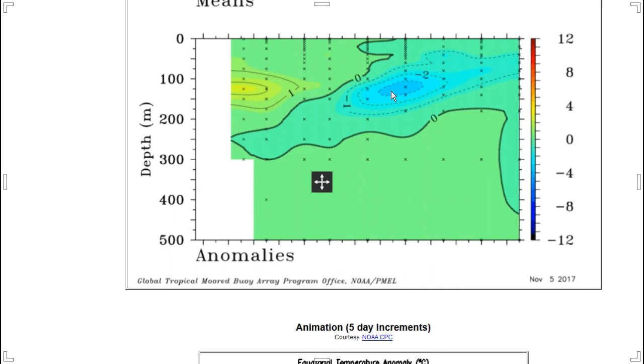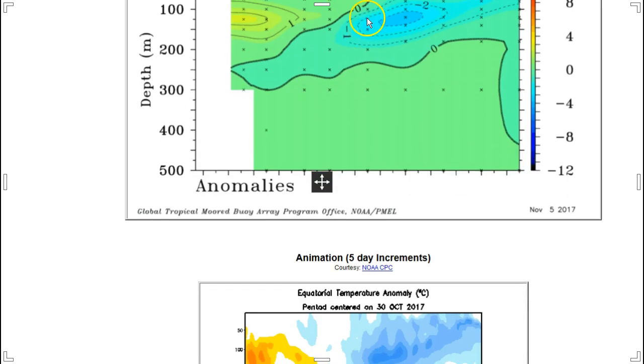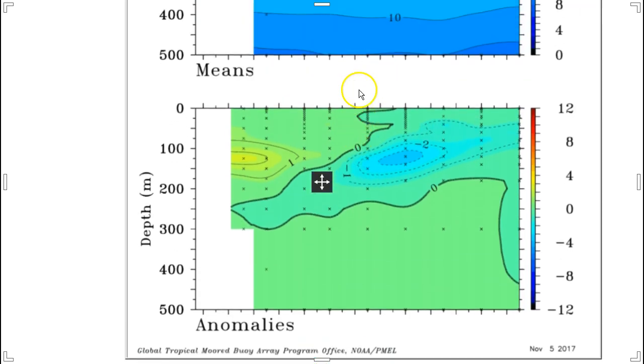Looking at anomalies, differences from normal for this time of year, we see cool water at depth, likely upwelling to the surface. The 0 degree line difference between cooler waters and warmer waters is at about 160 west, let's say right there, or south of Hawaii. Warm water, 2 degrees at depth, above normal in the far West Pacific, 3 degrees below normal in the East Pacific, and that is pretty much the hallmark of La Nina.